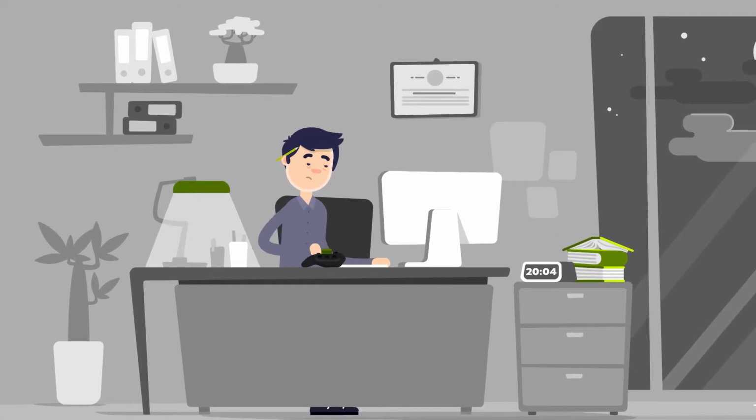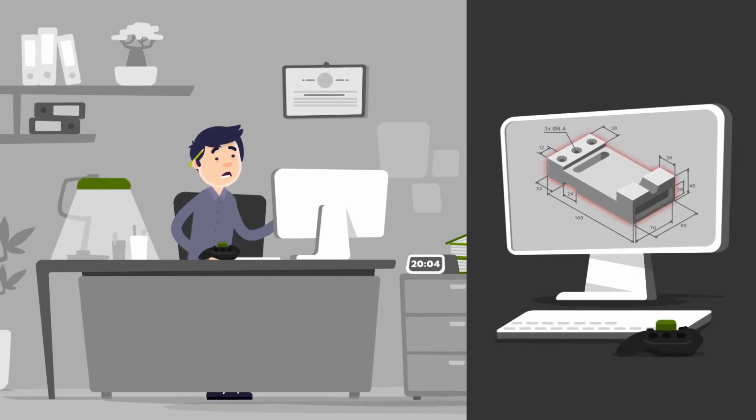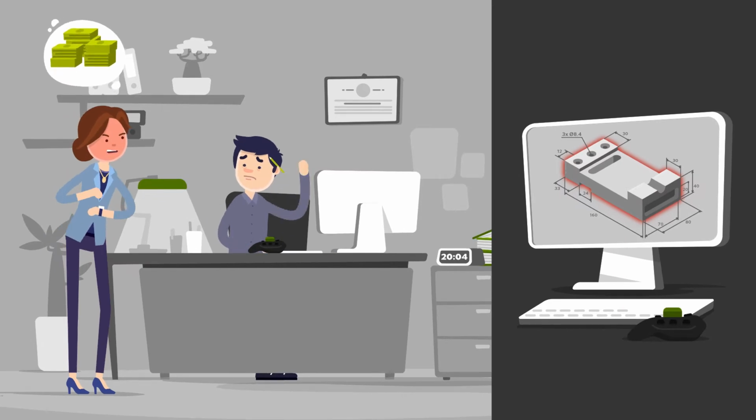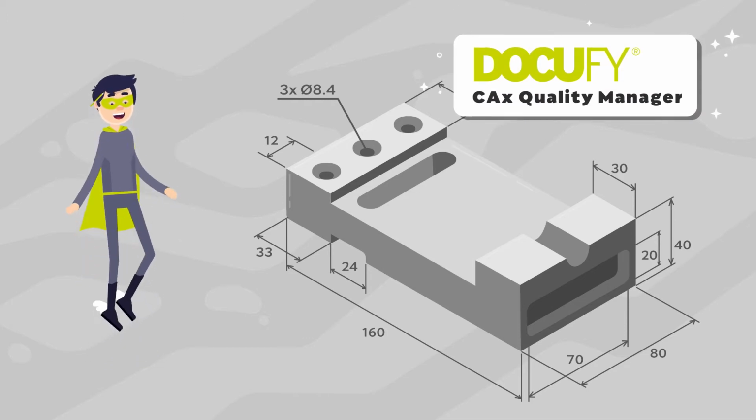Peter is a design engineer. His work forms the basis for his company's entire development process. Even a small mistake can cause significant delays and high costs. That's why Peter uses the DOCUFY CAx Quality Manager.